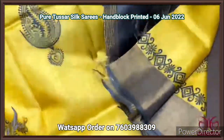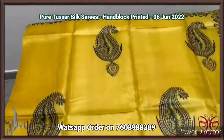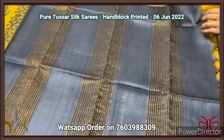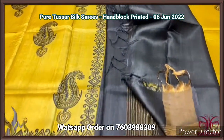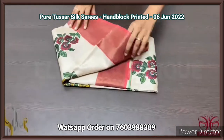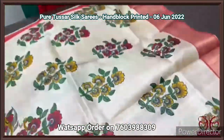A very beautiful yellow saree with a combination of black here. The buttas are in mango design and we have beautiful black borders. Antique finish zari. Same color, black pallu and black blouse piece. Contrast blouse piece and it comes with authentic silk. Pure Tussar silk saree, premium quality, handblock printed with zari borders done on a premium acid washed boiled Tussar fabric.